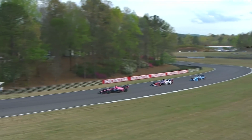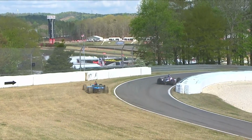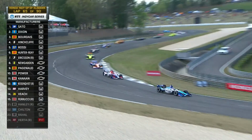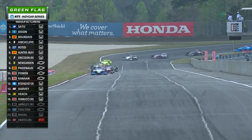Here's Chilton. He's coming to the pit lane, and he gets cut off by Tony Kanaan, who's coming in as well, and just had nowhere to go, really. Under caution for some 7 laps. Let's go racing. There's a Honda out in front in the Honda Indy Grand Prix of Alabama.